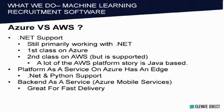Then the big choice is still there though. I mean, AWS does a lot of this stuff too. So why are we picking Azure over AWS? Well, we still are .NET. I mean, that's really the heart of it. We do our data science work in Python, but the bulk of our code base is still a set of .NET services.